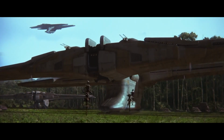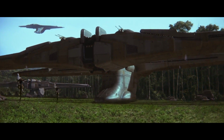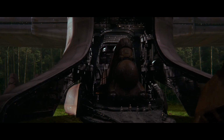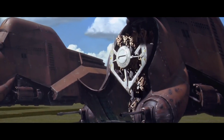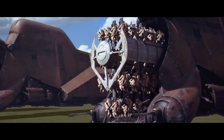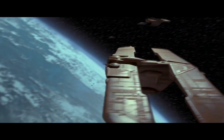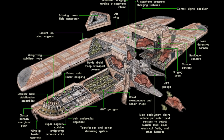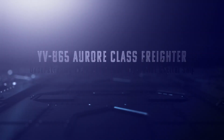At 370 meters in width, these vehicles could bring into battle around 114 AAT tanks and 11 multi-troop transports, which each could carry 112 battle droids along with a variety of other vehicles. These landing vessels were relatively slow and also lightly armed. They lacked the hyperdrive and completely depended on larger ships for transportation.